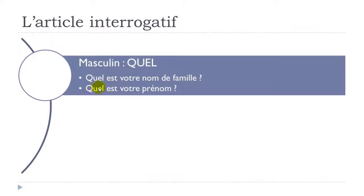Second example, quel est votre prénom? Prénom is first name. What is votre, the polite form for your? Quel est votre prénom? What is your first name? So you can see now, in more detail, that nom and prénom are masculine words. And that's the reason why, in that case, you get to choose the article according to the gender of the word it is connected to. Quel, masculine form because nom is masculine. Quel, masculine form because prénom is masculine.